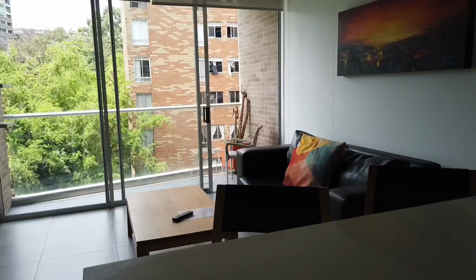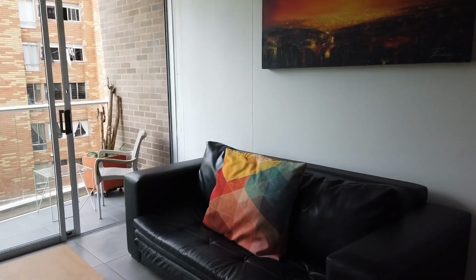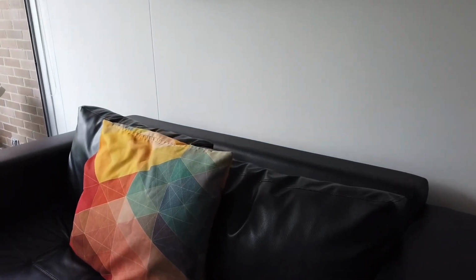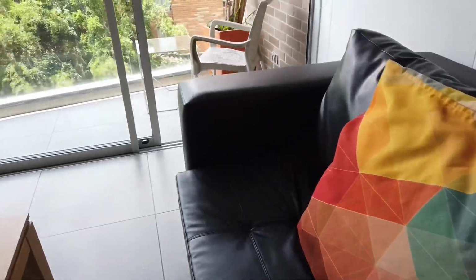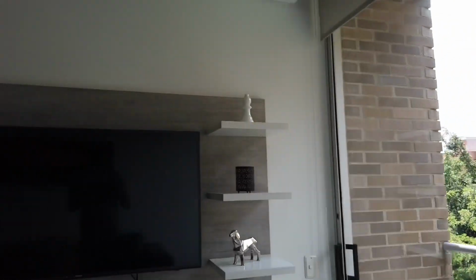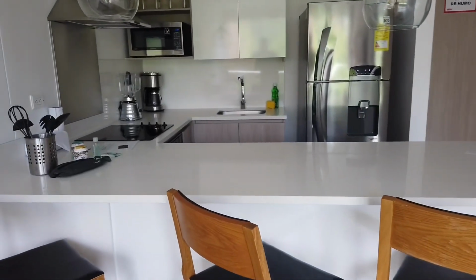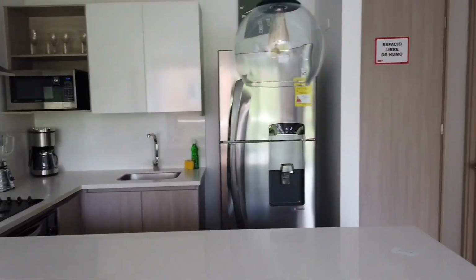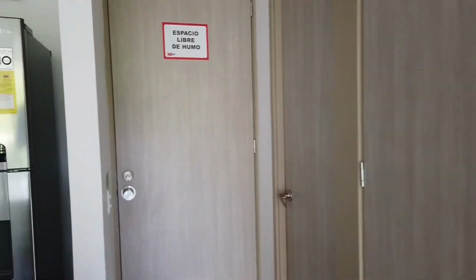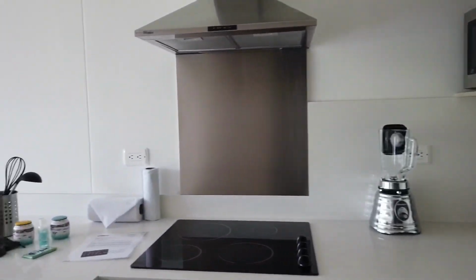About to give you a quick walkthrough of this Airbnb I have here at the Soul Lifestyle building. It's a 1-bedroom, 1.5 bath apartment unit. So first up, in the living room area, you have a nice couch with the views from the balcony. Nice counter space here, attached to the kitchen, and it's a fully equipped kitchen, so it has pretty much everything you need.